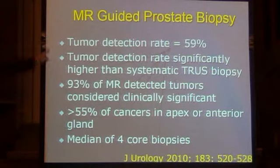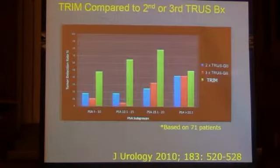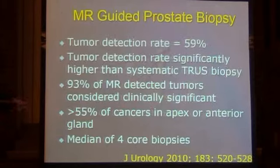This is the tumor detection rate with MRI. Remember the ones that I showed you earlier? First TRUS is about 30%. Second TRUS is 15%. Does anybody remember what third TRUS was? 8%. Yeah, 8%. So now you got about a 59% or 60% detection rate. The tumor detection rate is significantly higher than TRUS. 93% of the MR detected tumors are considered clinically significant. And then this is the other thing, over 55% are in the apex or anterior gland, which TRUS is never going to get. Okay. And then the last slide said only 4 cores.